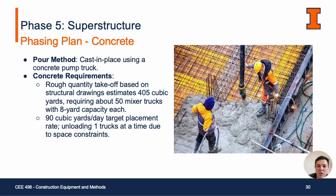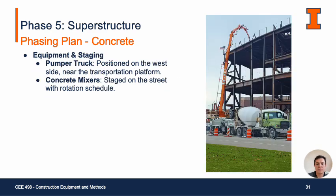We are also making assumptions for the crew. We are assuming 90 cubic yards per day. That's our target. And we are doing one truck unloading at a time due to space constraints. To do so, we need equipment and staging. So we are planning to use a pumper truck. This will be located and positioned on the west side of the building near the transportation platform. And we are also using 8 cubic yard concrete mixers, and these will be staged on the street with rotation schedules to accomplish our goal.